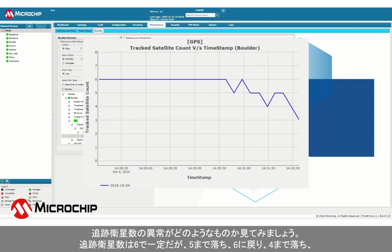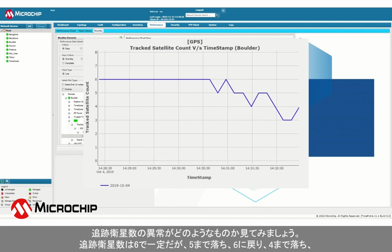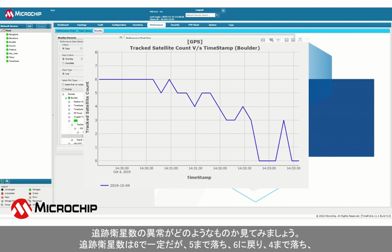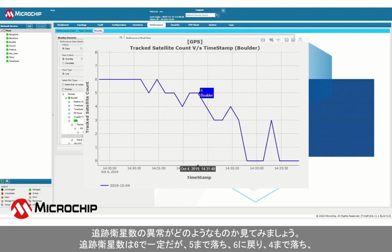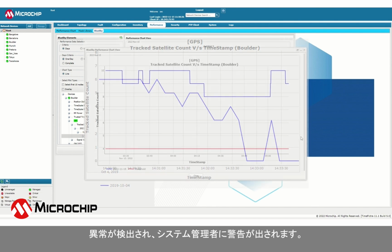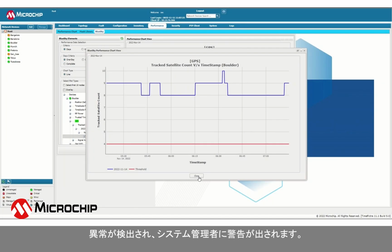Let's take a look at what an anomalous situation involving the tracked satellite count might look like. The tracked satellite count is constant at 6, dips down to 5, back up to 6, down to 4, and eventually down to 0 satellites detected relatively rapidly. This indicates that something is likely going on with the system. An anomaly has been detected, and the system administrator would be alerted.